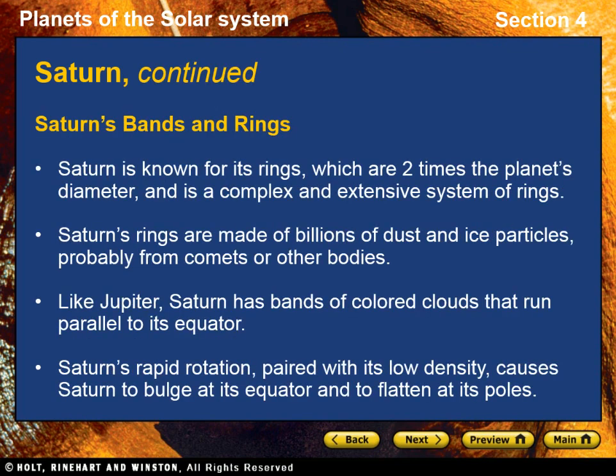Saturn's bands and rings. Saturn is known for its rings, which are 2 times the planet's diameter. While the other gas giants also have rings, Saturn has the most complex and extensive system of rings. The rings are made of billions of dust and ice particles. Most of the ring debris probably came from comets or other bodies.